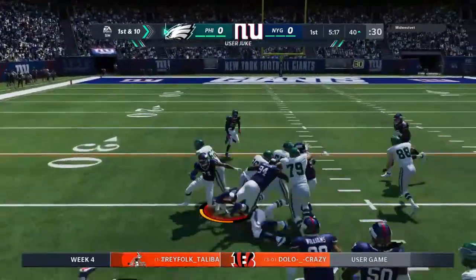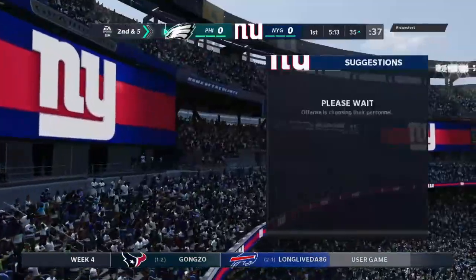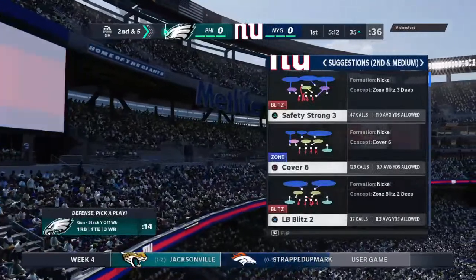Miles Sanders first carry of the game. And he gets this to the 35. Good for a gain of 5. Brought down at the 30. Brandon, 5 yards on that run.